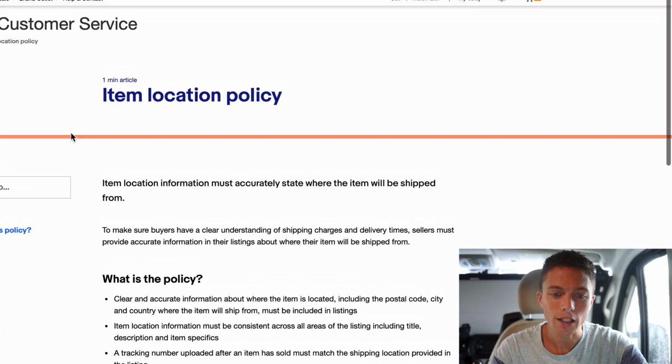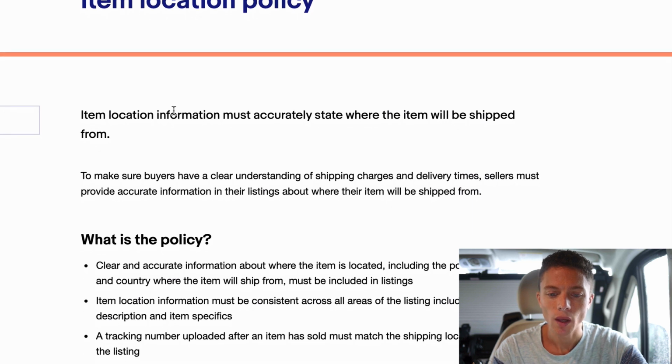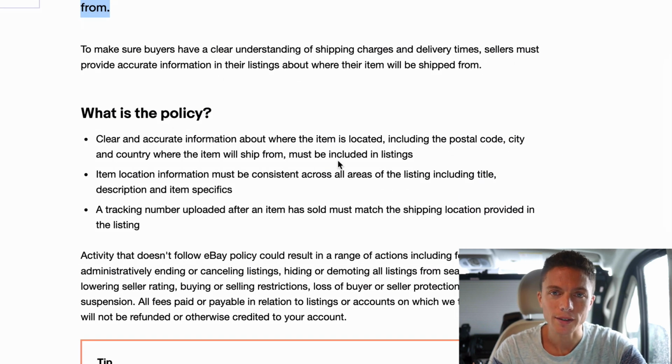So what is this new policy that has just been enacted? Well, eBay has said for a long time that they have this item location policy where listings must accurately state where the item is being shipped from. Now, in the past, this hasn't been an issue because we could just either put a specific zip code if we knew the item would always be shipped from that zip code, or we could put something like multiple locations, because a lot of times we have items that we're drop shipping from a supplier, and the supplier will just ship out the item from the warehouse that is closest to the buyer.